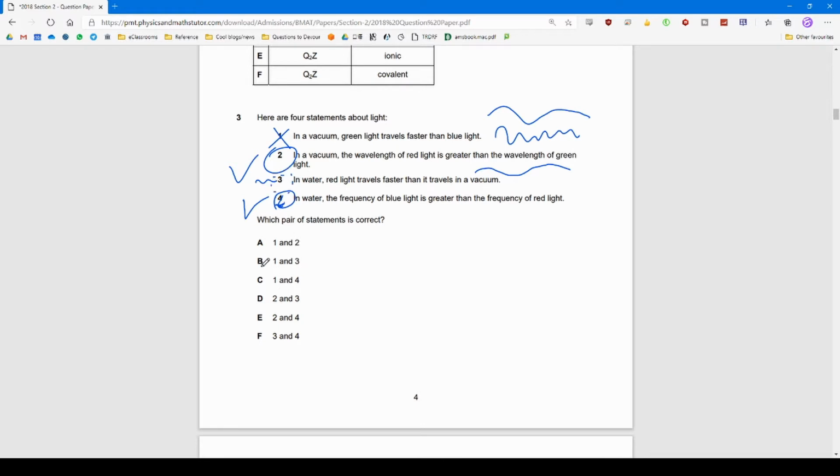At the moment, I could immediately say 2 and 4. E. Stop looking at the question. Just stop. You found 2 correct answers. You found the correct multiple choice option. Just move on. But for interest's sake, I'll let you know about red light traveling faster than it travels in a vacuum.